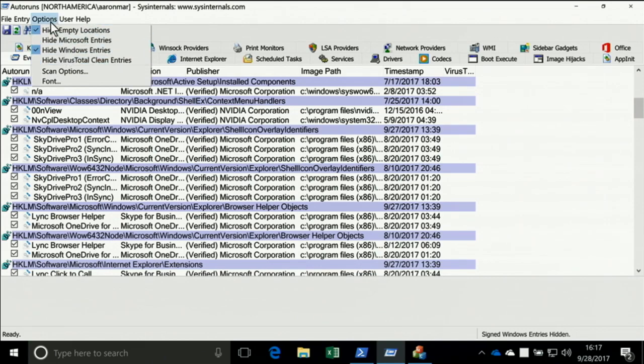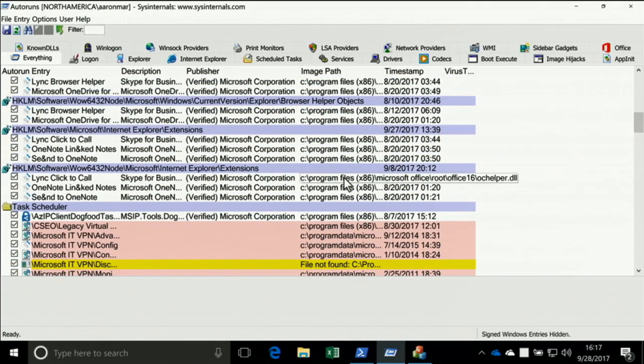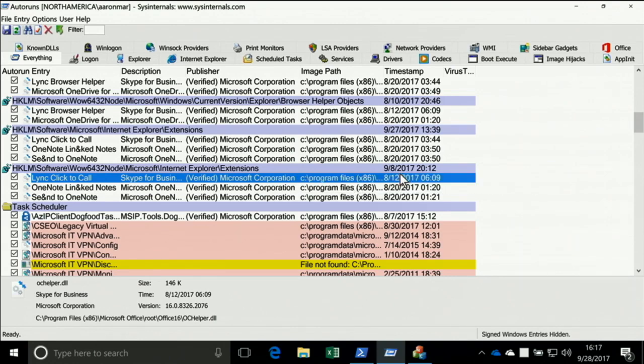Let's hide. I can't hide those. I'll come back to hiding some more things in just a moment. It shows the path, either in the file system or the registry or elsewhere, and when the thing was last modified.